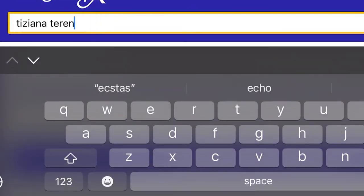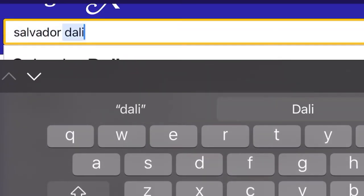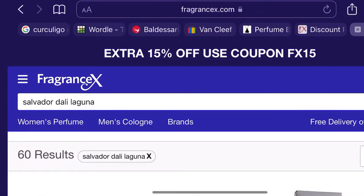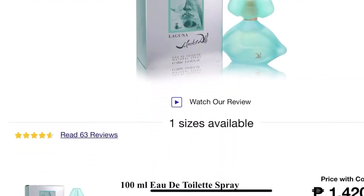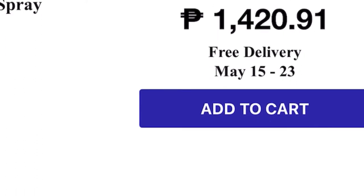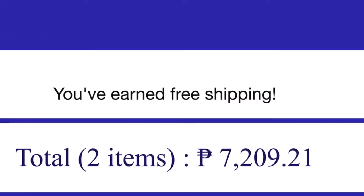Anyway, so I'm adding another bottle to this purchase because I want to get free shipping. If I don't go for free shipping, how much would I have to pay? I'd have to pay something like 800 pesos for the order, plus something like 55 pesos for every item. All in all, for this particular purchase, I'd end up saving something like 900 because I get the shipping for free. Now I've added another bottle to the cart and yay, I've earned free shipping.